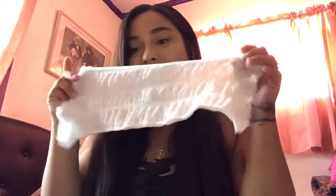You could end up getting a fever from it, so it's pretty bad. So these are the mesh underwear that they give you. You could take your own also. They do give you this long pad, I think it has ice. I do have these that someone gave me, but I never used them because, like I said, my cuts weren't that bad, so I wasn't really in pain. The only time I was in pain was when I was going to the restroom.